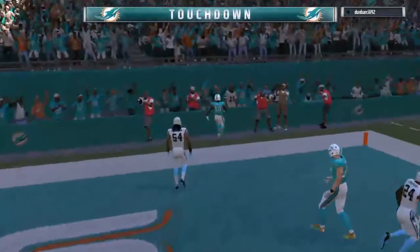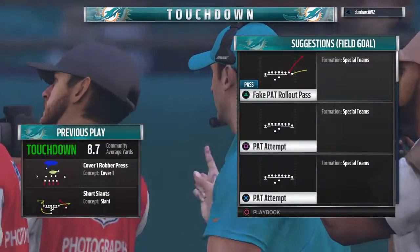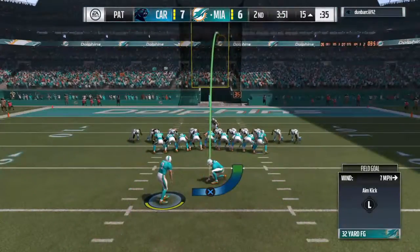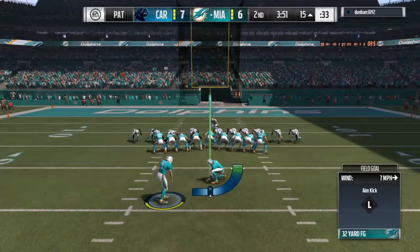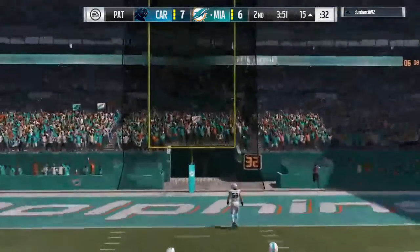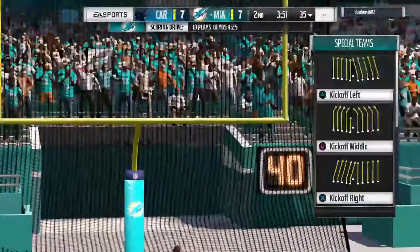Got a man, it's Landry for the Dolphins touchdown. Jarvis Landry, a 2-yard touchdown grab. And the Dolphins are an extra point away from tying up this football game. And he's got it up and through.